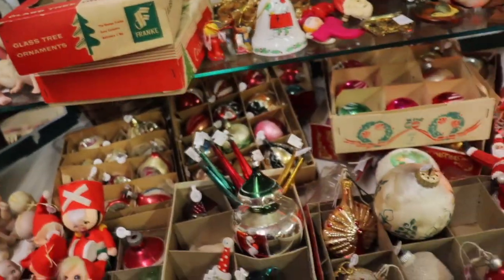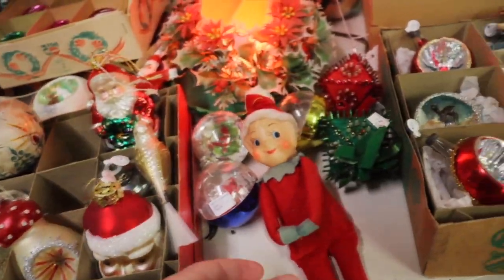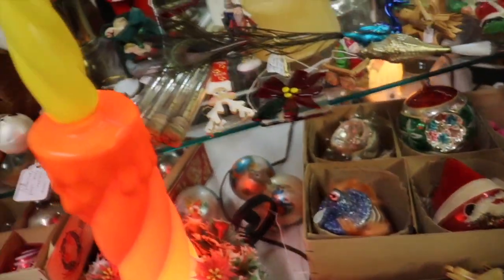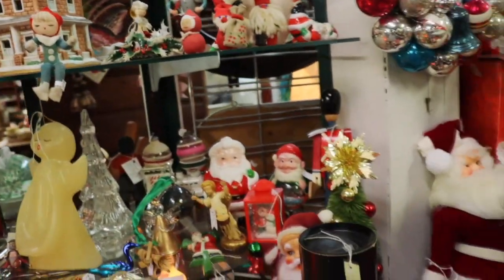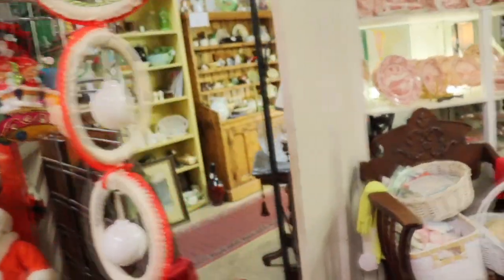I think people move and sell all their stuff and then retire here. And look at that little owl. Isn't he darling? And this pixie here. And of course, I have to shout out that Empire blow mold and those mercury glass candles that we're all drooling over. I'm even watching the footage back and going, oh my gosh, this is just amazing. They had so many cool things here.